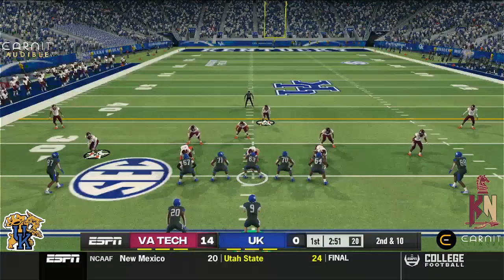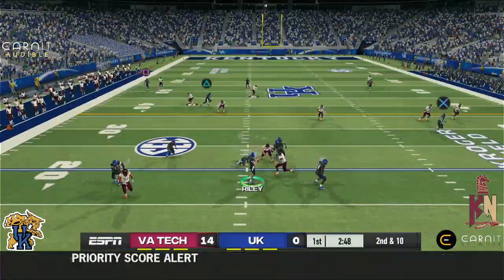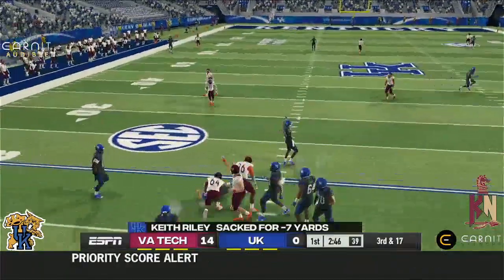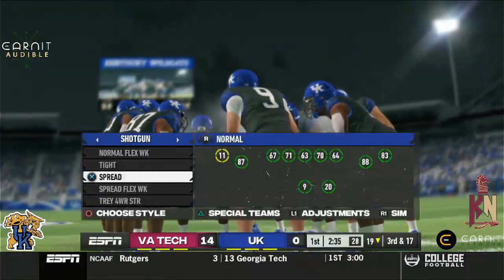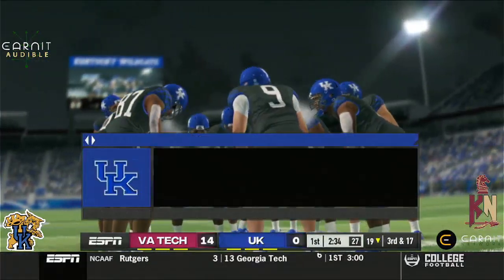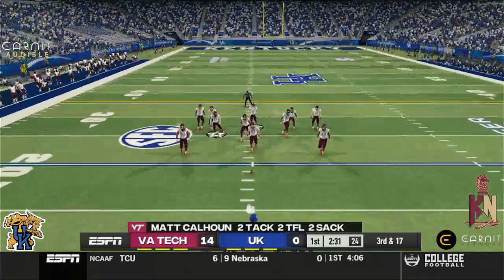Second down. He's got to throw it in a hurry, and he tackles him hard at the 19. And for Calhoun, that was his second sack of the game. I hope the quarterback's all right because he took a shot on that play. That was a great hit.